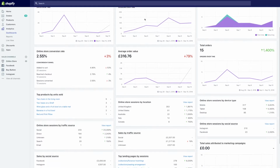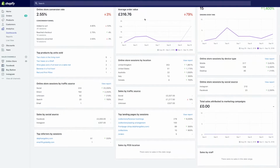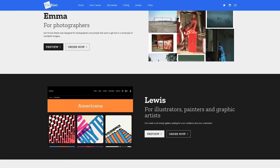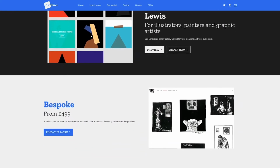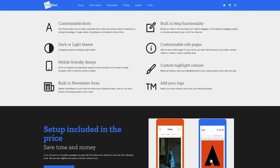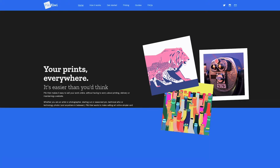When I was starting to think about how the site should look and how I should build it, Creative Hub partnered with Picky Kiwi, a team of web designers who've built some really, really nice templates and really nice bespoke options for artists. So with them, I was really able to just give them the material and give them an idea of how I wanted the style of the site to be, and they just really brought it to life.